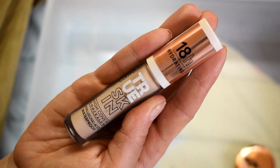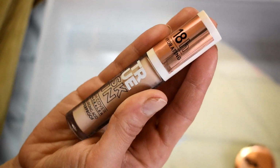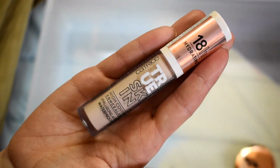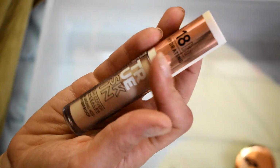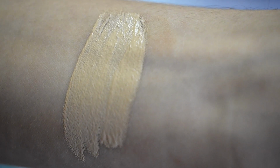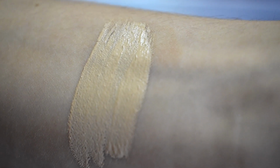So I haven't been reaching for it that much, but I'm going to give it a couple more chances because I feel like, you know, everybody needs their fair shot. And this one, I've only worn it maybe 2 or 3 times. So definitely need to try her out a little bit more before I send her packing. This is the shade 002 Neutral Ivory. And just a side note, this concealer does smell like paint pretty heavily.